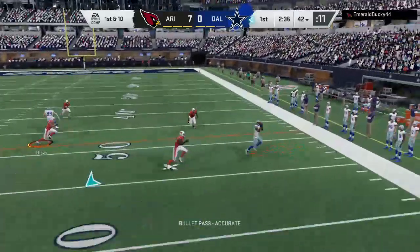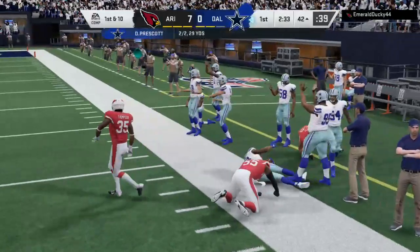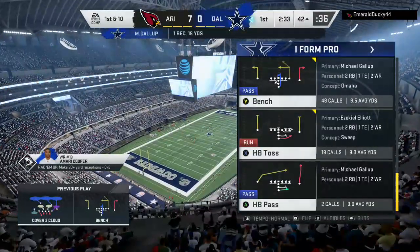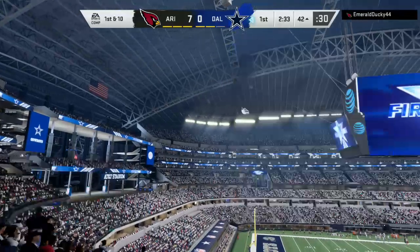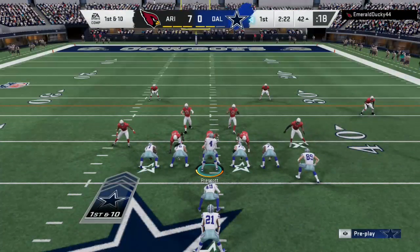On 1st and 10, Prescott got an open man. It's Michael Gallup. It's a gain of 16 in the Dallas first down. First and 10 at the 42-yard line. So they go from one 42-yard line to the other as they come up now first and 10.